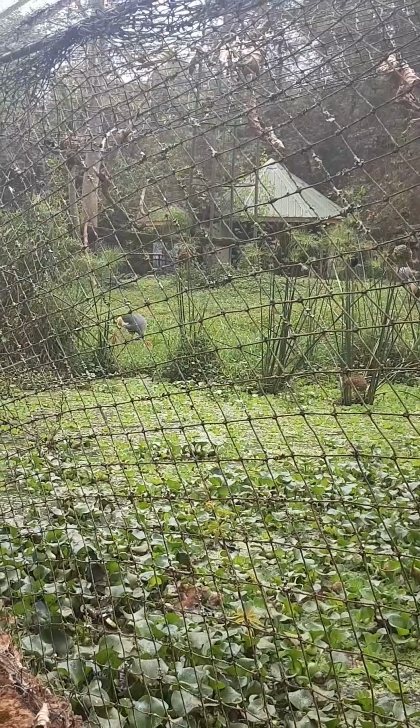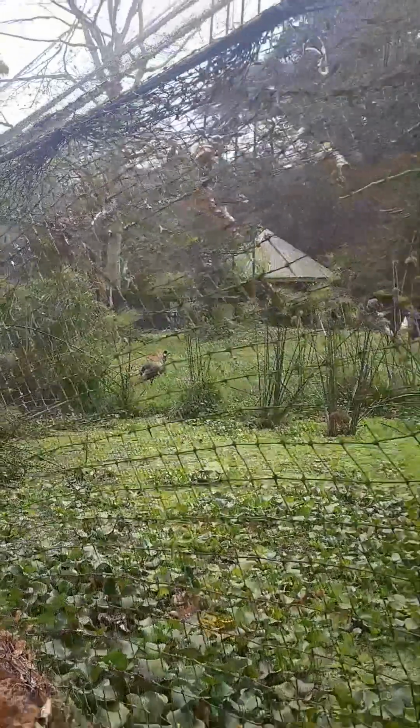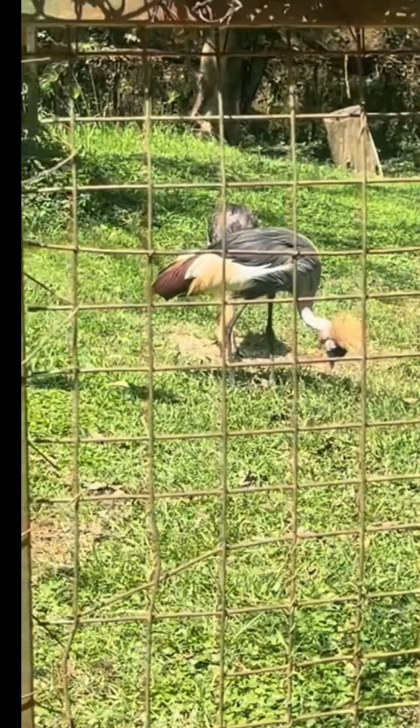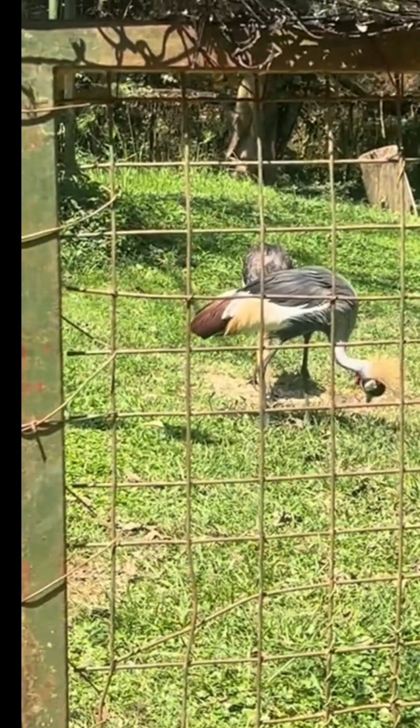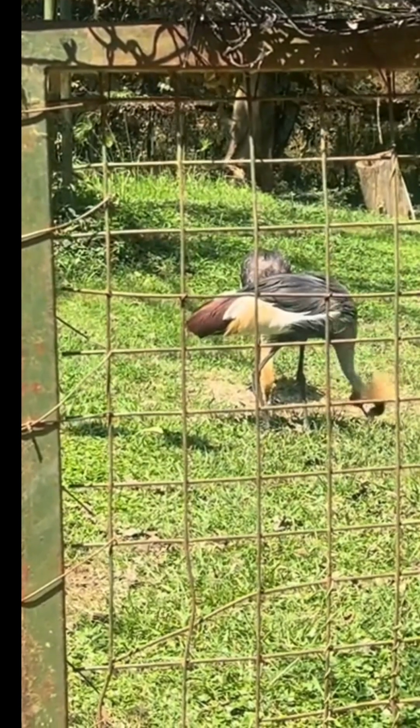Uganda is called the crested crane. I don't know whether you guys can see it properly, but it's called the crested crane. So guys, there are schools that go and visit, and that is the close-up of the crested crane. It is a beautiful bird.